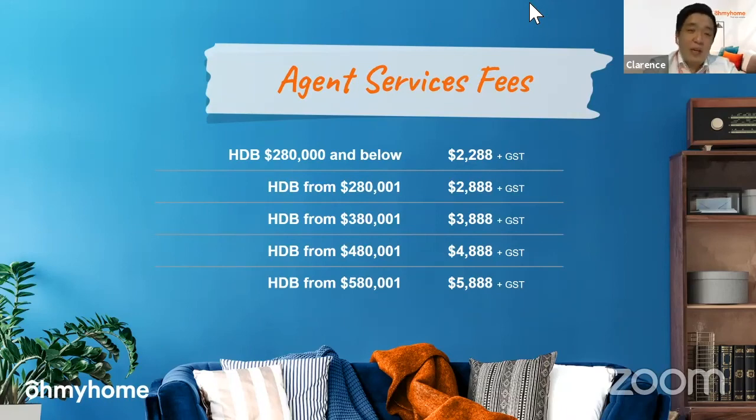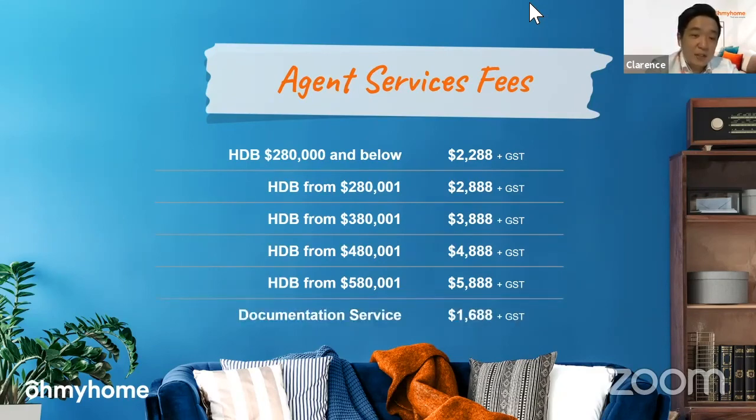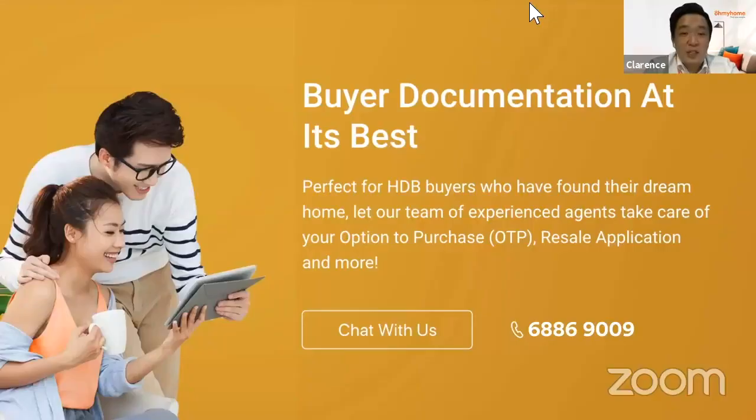Now, if you are able to handle all the viewings and negotiations, and you are only stressed out by the paperwork, you can just engage our documentation help as an a la carte documentation service at $1,688. With the documentation service, we will help you with financial planning, ensure all the required procedures are in place, including the intent to buy, the OTP, submission of valuation, submission of resale application, conducting inspection of the unit, and attending the HDB completion. Do chat with us. Call us at 6886-9009.